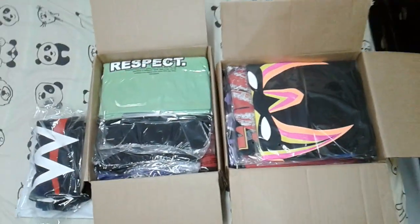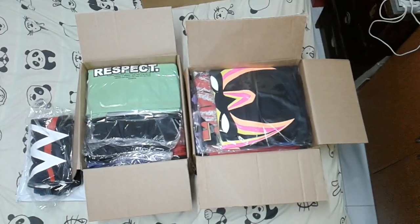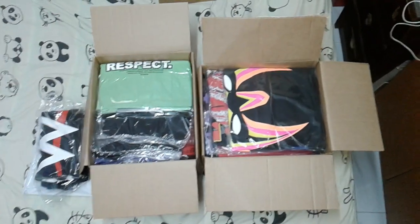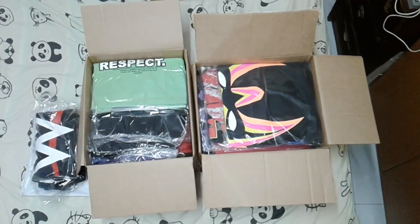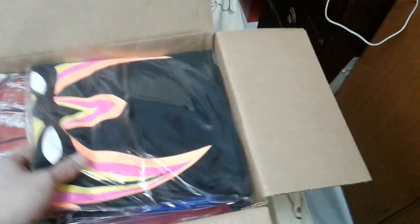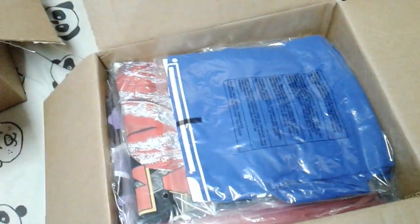So you see, as I open, there's a lot of different designs of the t-shirts, and I'm going to take them out one by one to do a review. Oh, it's true, it's real. So for this box, this is from eBay, and these are from the two boxes from the WWE shop. As you can see, I got different types of these wrestling t-shirts.